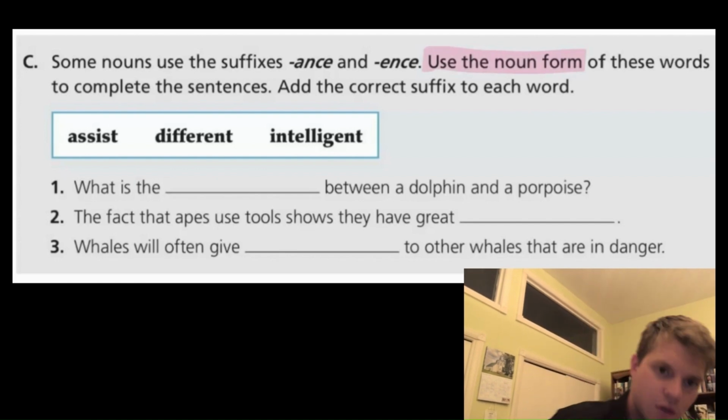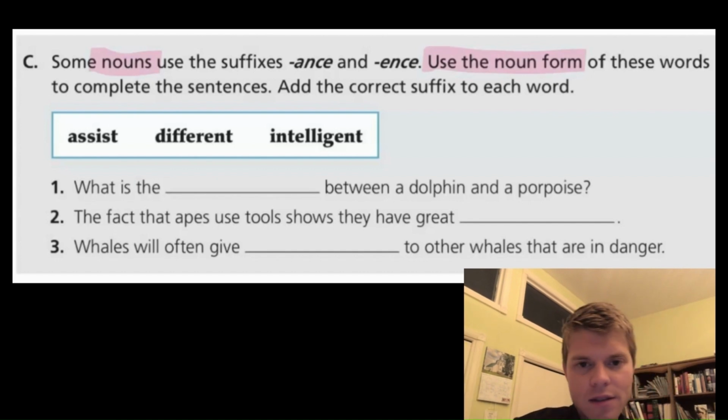So to turn it into a noun, remember a noun is a person, a place, or a thing, we have to add these suffixes, -ants and -ents. Okay. So the first one, assistance or assistants. You have to know. The next one, different. You have to change it into a noun. I'm not going to tell you what that is.